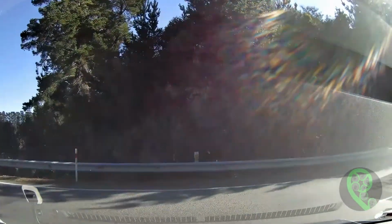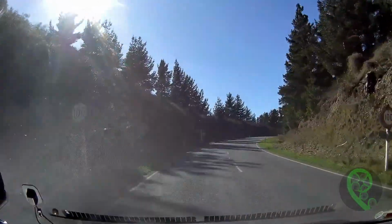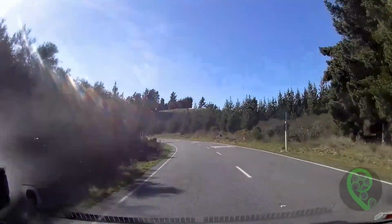Alright team, well I guess we're on the road again. Heading off now to our final stop at the Waimakariri River Regional Park on the Christchurch outskirts for our final stop of the day.